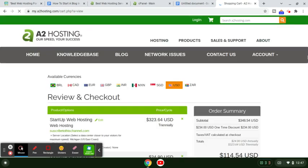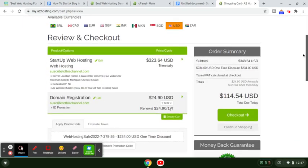And what you guys are going to do is you're going to see everything again itemized, just a confirmation to make sure that this is what you want. You'll see again the pricing for 3 years of web hosting. This is a domain registration right here. We added ID protection. If you have that, you'll see that the total out of the gate is only $114.54. Not for 1 year, not for 2 years, but for 3 years of web hosting. And so a lot of web hosting providers online, competitors of A2 Hosting, usually charge about, I'd say, $80 to $100 US for your very first year.